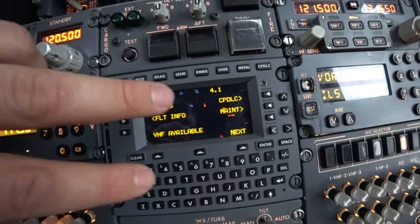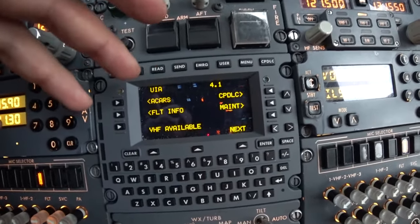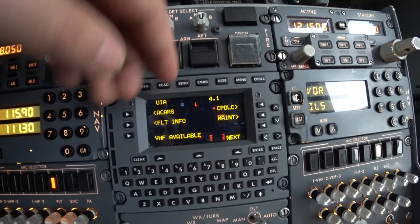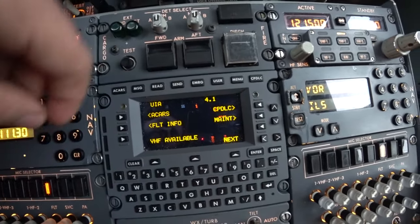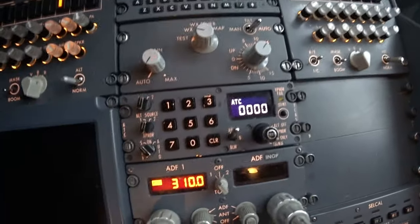And this is also called MCDU, multifunctional control display unit, but it is used to communicate with the ground, with dispatch, and with air traffic control by text means. So if you are CPDLC approved, you can send and receive messages to and from air traffic control. This is the weather radar panel, very simple to use, I'll tell you later about it.